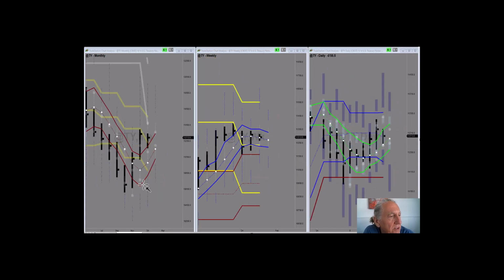For the 10-year Treasury, monthly congestion pushing up, and perhaps we're working on quarterly congestion. Got a long way to go in the quarter. We're going to start running into higher time period resistance up here with the yearly envelope bottom, quarterly envelope top, and monthly 1-1 high. Well, we got a ways to go. That's up at 114, 115 area.